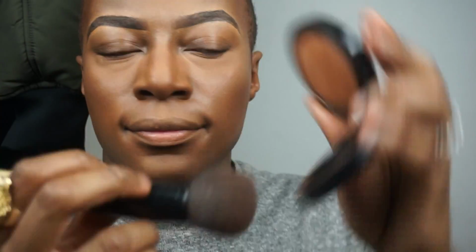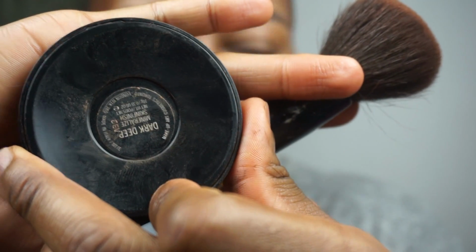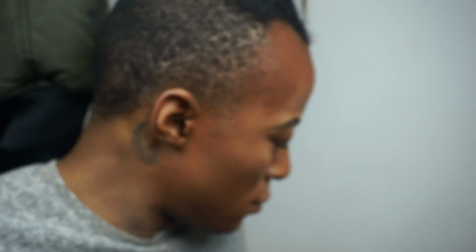It's just amazing. I don't use a contour because it's the same tone as my skin tone, so I'm using MAC Mineralized Deep Dark, just obviously to give my face a bit more life as well, and just to set everything I've used.